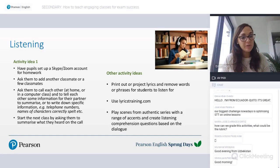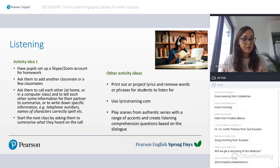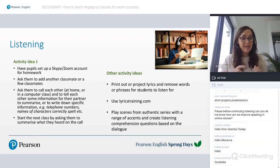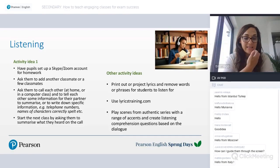For example, in British English, we use O in a phone number, and then in American English, they would use 0, for example. So in order to practice this, we can get students to set up a conference call, could be Skype or Zoom or whichever online platform you want to suggest to them. And they can add their classmates as well. So they can work in pairs and add their pair. You could do this as homework, or if you are still doing online classes, this is excellent to do in a breakout room without the video. Or if you're in school, you can do it in a selected computer class slot as well.